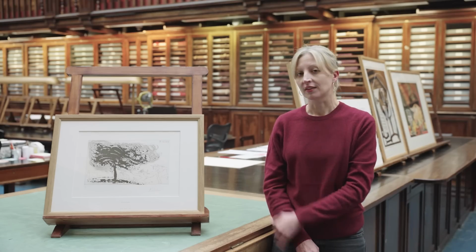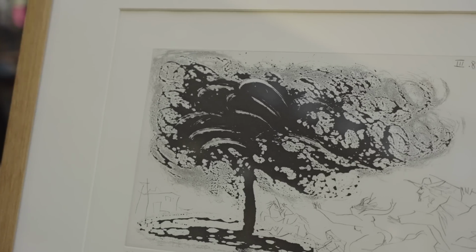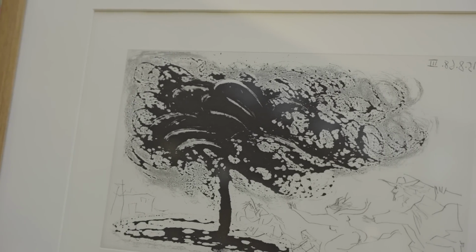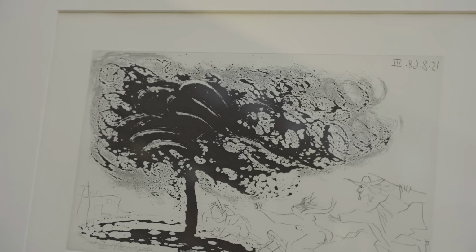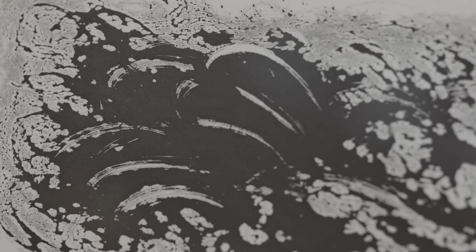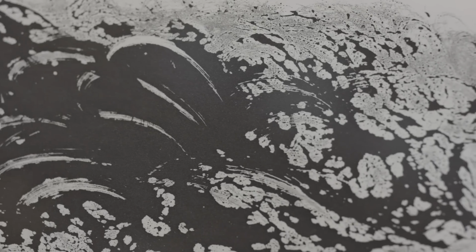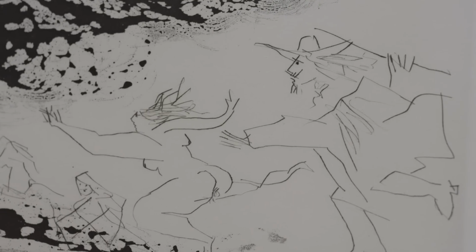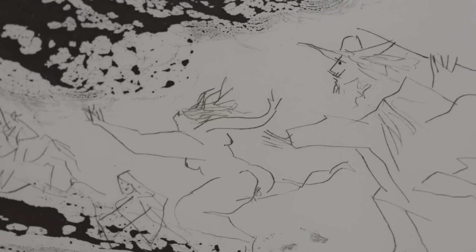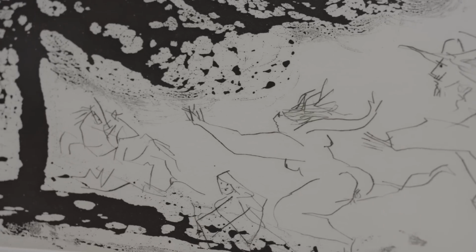In this print, we can see some of the ways in which he experimented with the actual technique of printmaking. It's an etching and aquatint, but he smeared grease onto the printing plate to create these unusual textures in this tree in the foreground. Alongside, you can see these figures, a naked woman, a man in a musketeer-type costume, and somebody on horseback fleeing towards a church in the background.